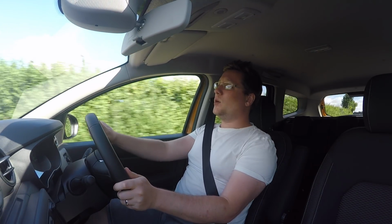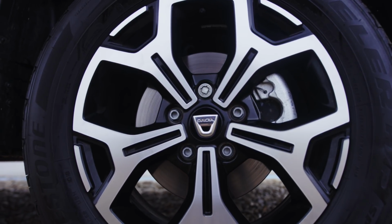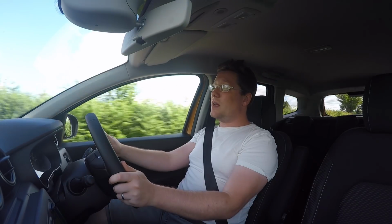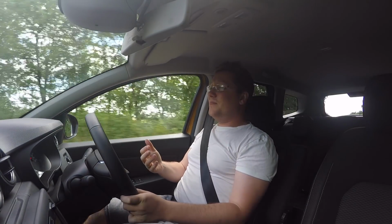Now, for the first time on the Duster as well, as an exterior option, you can have diamond cut alloy wheels, which really set the exterior looks off. It looks fantastic with that option. The exterior is not where this redesign finishes.